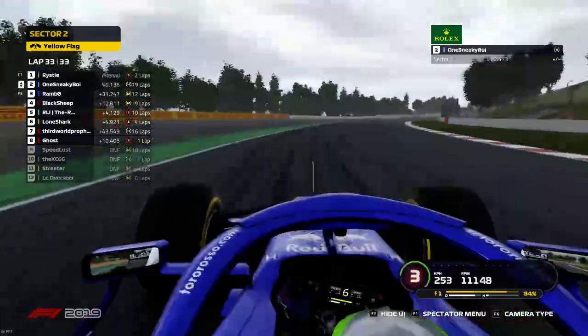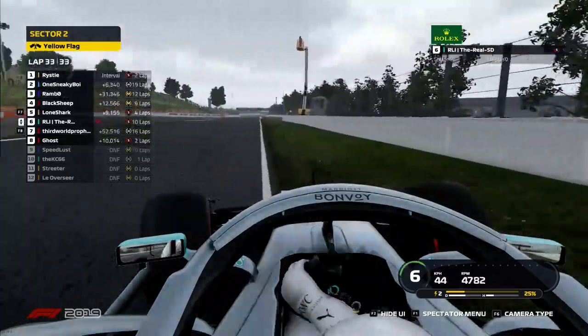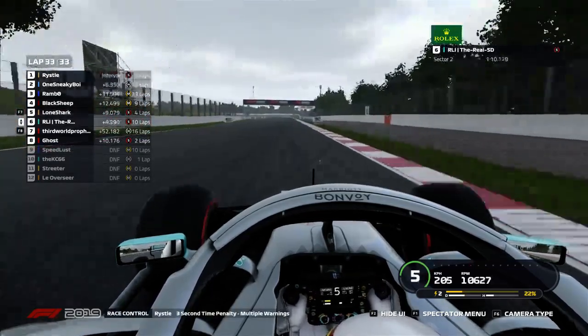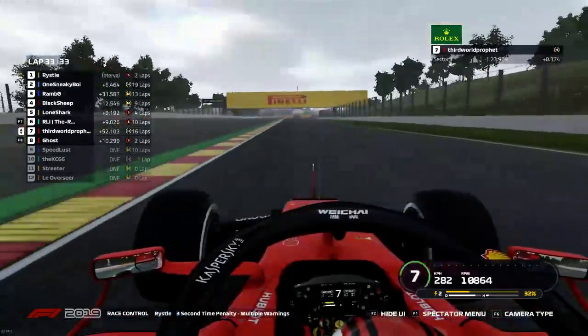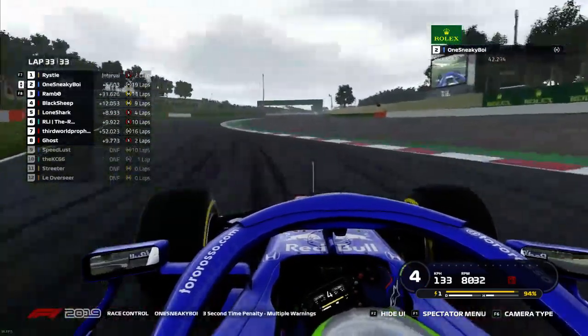Sector 2. Oh SD, no! He's got a puncture! He can't pit either. He cannot pit. It's the last lap. But crucially, can he stay ahead of the Ferraris? Oh, wait a minute. Russell has a 3-second penalty. No, it doesn't matter. One sneaky boy already has 3 seconds. Or else it would have been interesting.